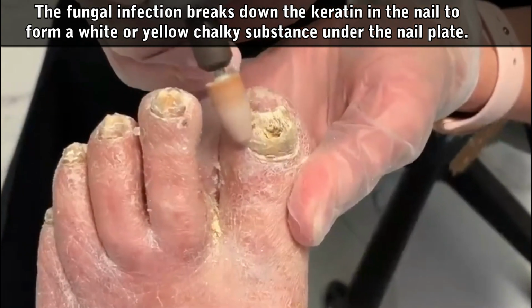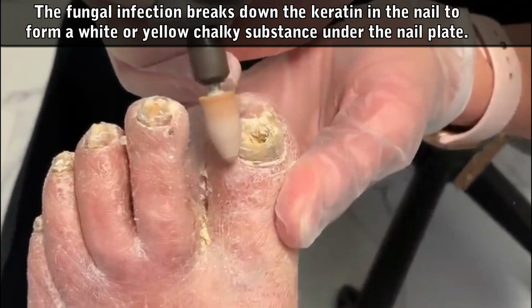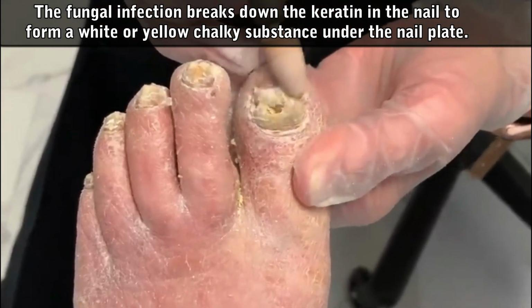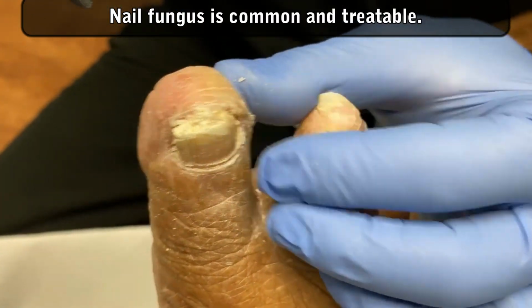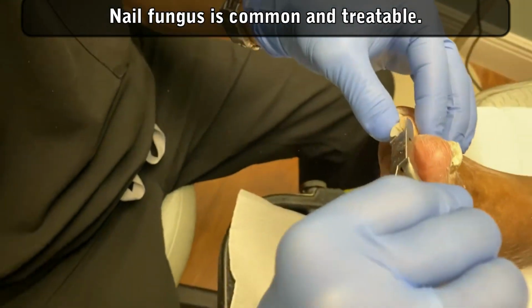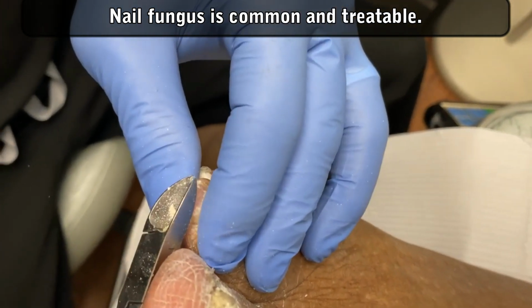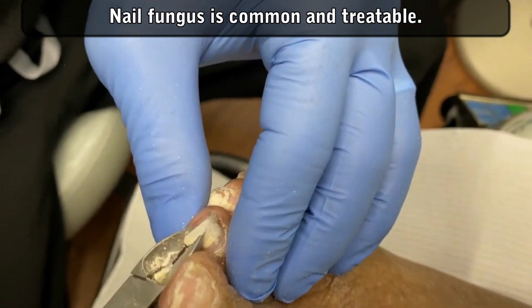The fungal infection breaks down the keratin in the nail to form a white or yellow chalky substance under the nail plate. Batra also explains, as keratin debris spreads under the nail plate typically becomes lifted up off the nail bed. This separation creates a warm, moist pocket, which is even more conducive to infection. The nail itself will then take on a white or yellowish color. So the moral of the story is that nail fungus is pretty common, and it's treatable.